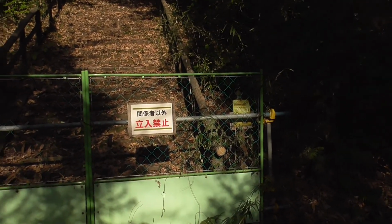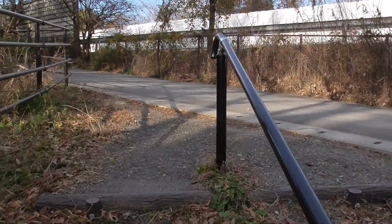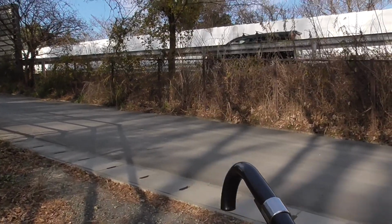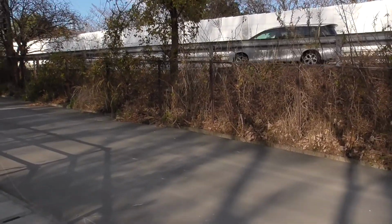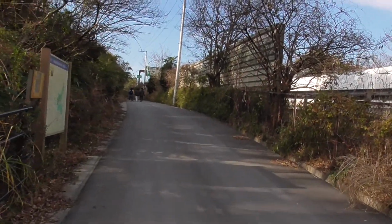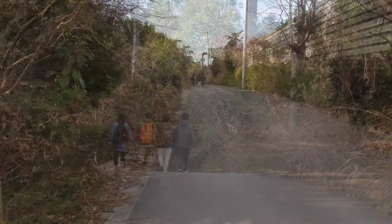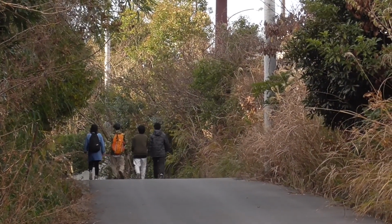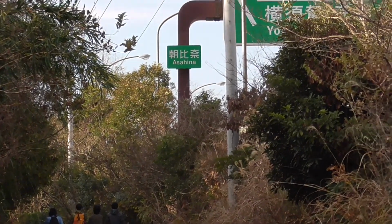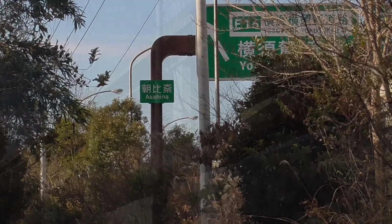So, up these steps here. When you get to the top of the stairs, go to the left and keep walking on. We're parallel with the highway now, the Yokohama Road. Now the sign on the highway that says Asahina tells me that we're coming towards the pass that forms the boundary between the southern suburbs of Yokohama and Kamakura.